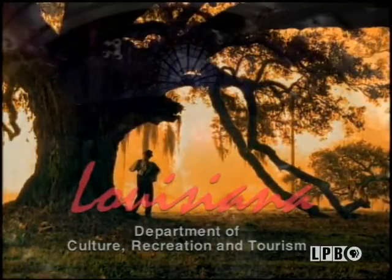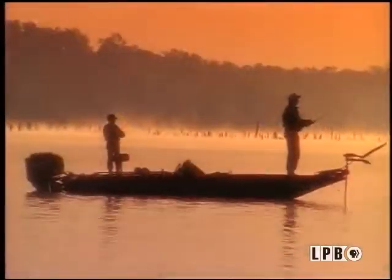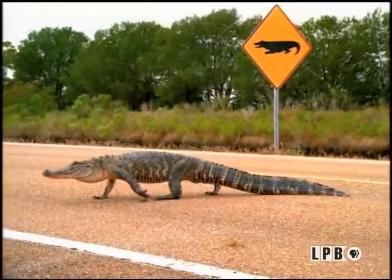Louisiana. She's the exception and never the rule. She's a mystery that asks not to be solved, but simply to be experienced. Louisiana, where you can come as you are and leave different.